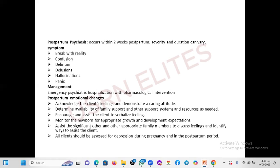So you have to acknowledge the client's feelings. Then you demonstrate a caring attitude. You have to determine availability of family support and support systems and some resources that clients will need. Encourage and assist the client to verbalize their feelings. You have to monitor the newborn for appropriate growth and development. You also have to assist the client's significant others and other appropriate family members to discuss feelings and identify ways to assist the client. Also, all clients should be assessed for depression during pregnancy and in the postpartum period.